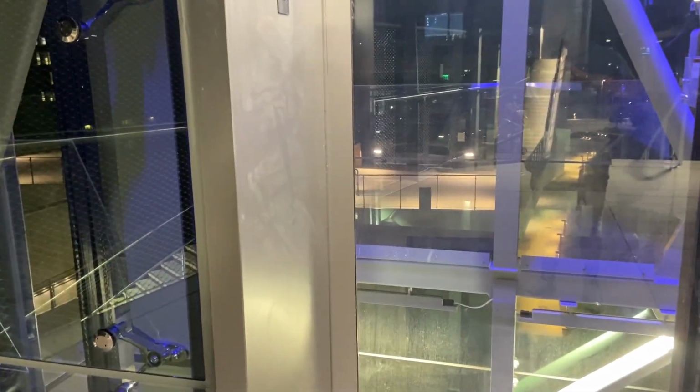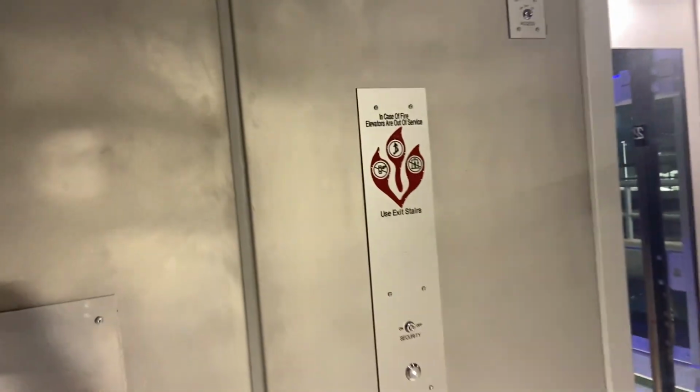All right, here we come up to the new Blue Line elevators here at UC San Diego University Village Trolley Station, UCSD in La Jolla, California. These are KONE Monospace 500 elevators.